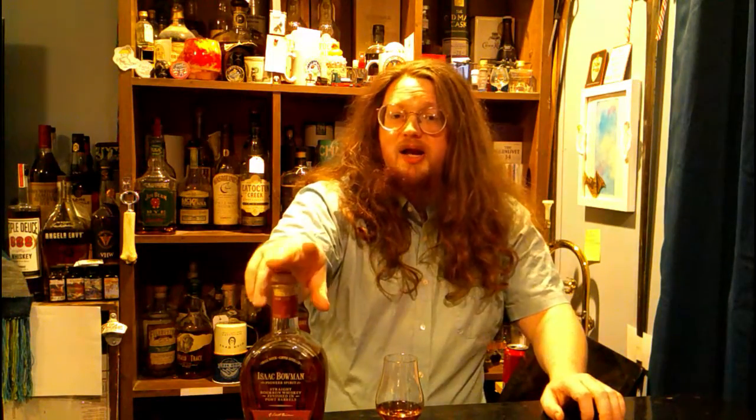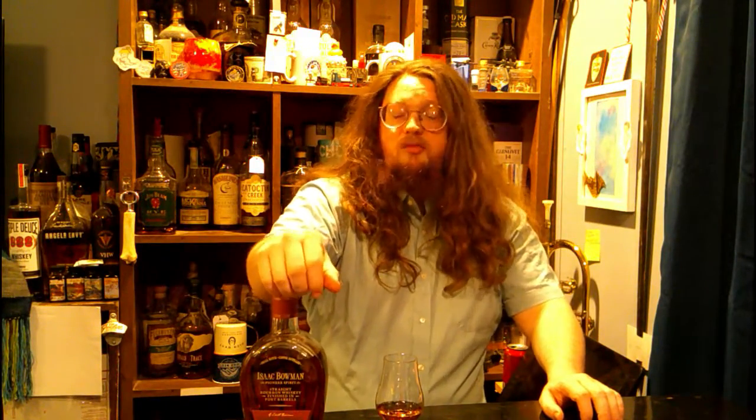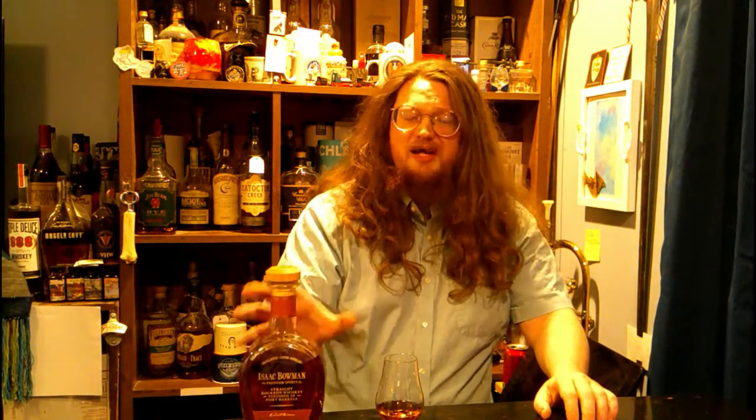And this is interesting. It is straight bourbon, so it's more than 4 years old. Technically speaking, if it's more than 2 years old, it can be called straight bourbon. But in order to not have an age statement, it has to be more than 4 years old. And the finishing can't be counted in that number. So this is at least 4 years old before it goes into the port barrels for finishing.